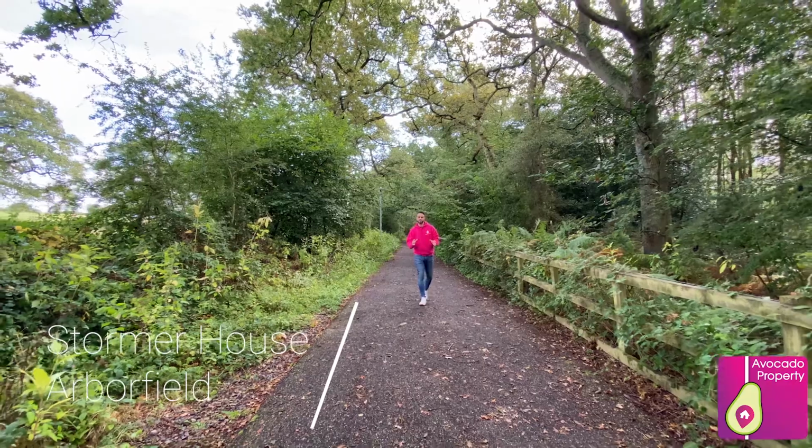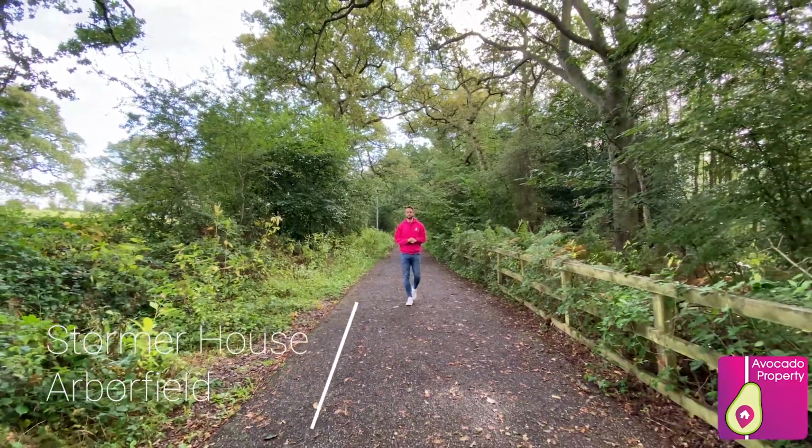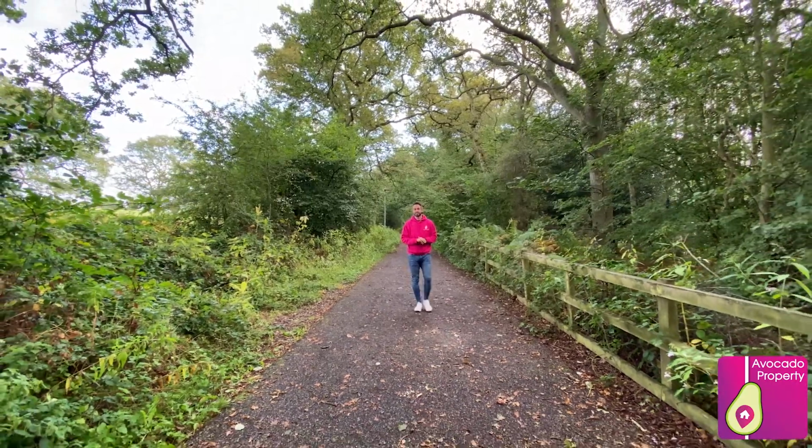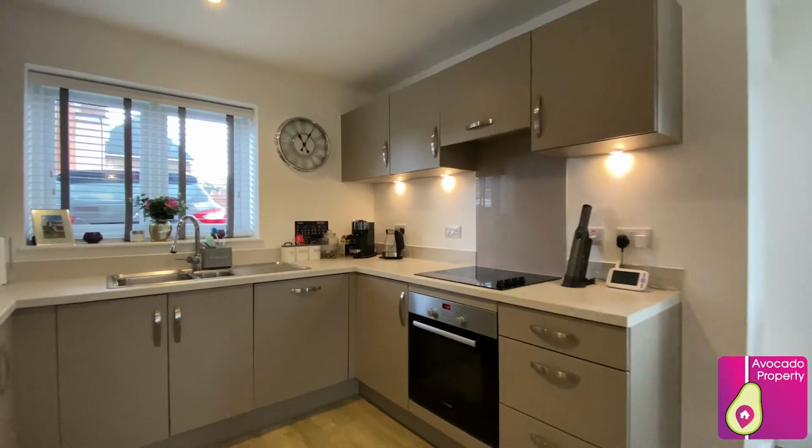I've got the most incredible ground floor apartment to show you. Now before, I usually take you around the area, but I'm going to show you something I really like inside this property first. And this is the part.